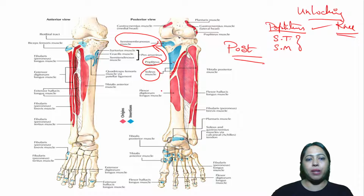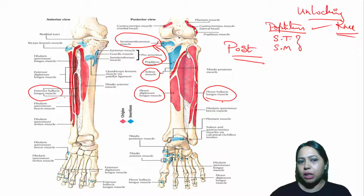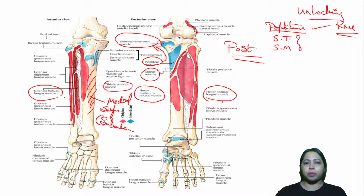Then you have the flexor digitorum. And similarly, you have extensor digitorum. There is also flexor hallucis. Similarly, you have extensor hallucis. All these are the anterior and posterior muscles. Now, on the anterior side, you have tibialis anterior. There is no muscle on the medial surface of tibia. The medial surface of tibia is subcutaneous. That's what you can notice here. There is nothing in this spot.